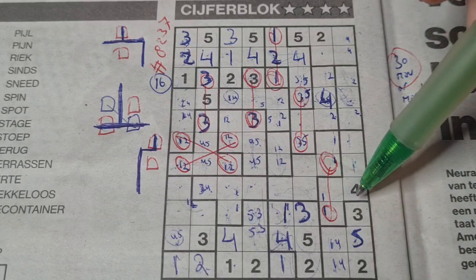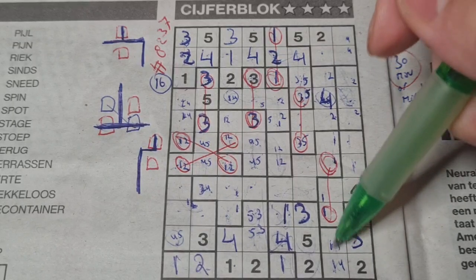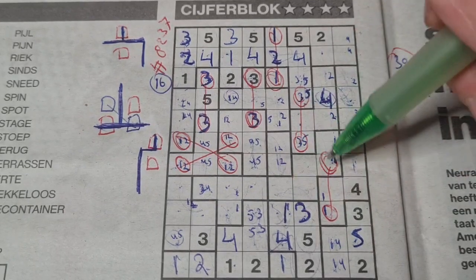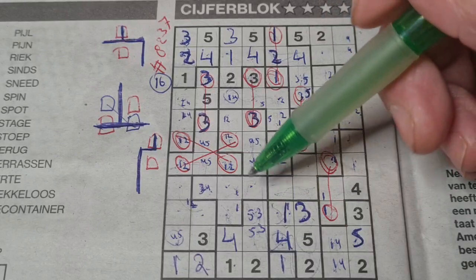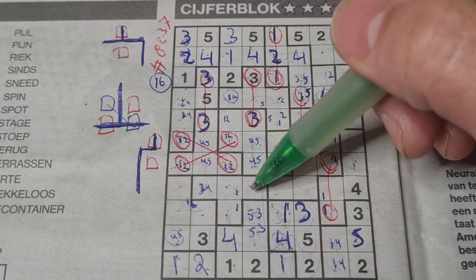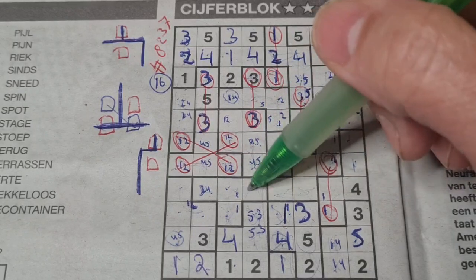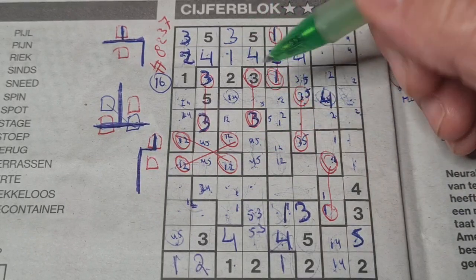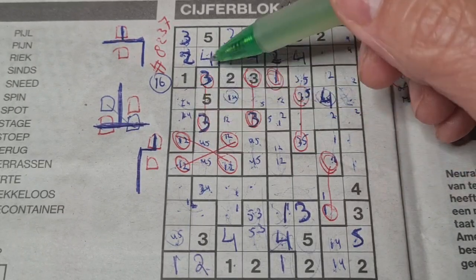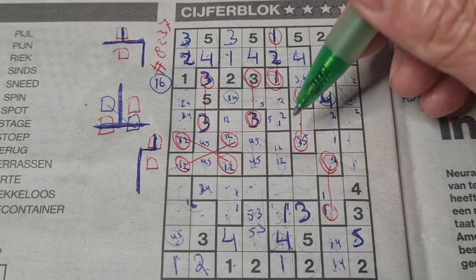Well, depends. I think this box should be a 1 then. Otherwise I cannot trigger those numbers. So that box should be also a 1 then. Let me wait here. 3 and a 4. 1, 2. Need a 2 here. Well. 2 and a 2, 1, 4. 4 and a 5.